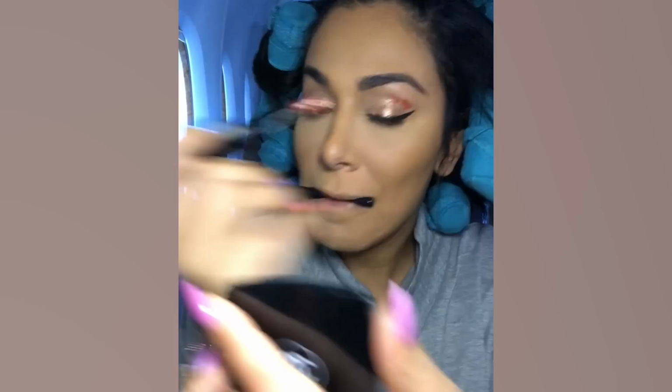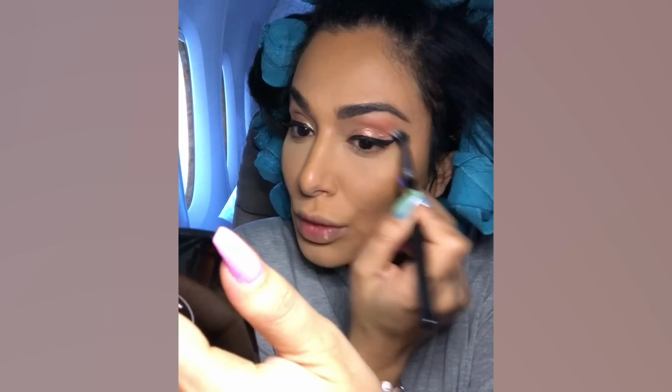And I'm so happy I found my Shimmering Sunset Private Jet melted shadow. So I'm just going to go ahead and apply that into my crease. And I put a little too much on, but it's okay. I'm going to go to immigration and arrive so glam. And they're going to think I'm a crazy person, which is usually my MO. So this is perfect. All right.